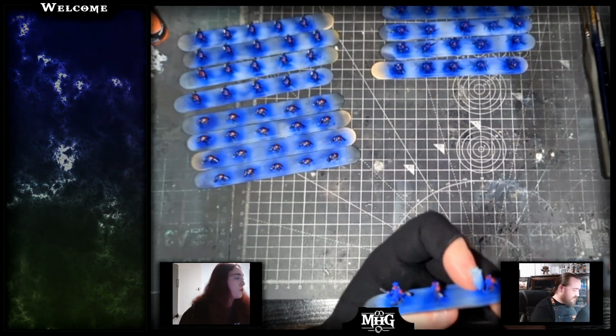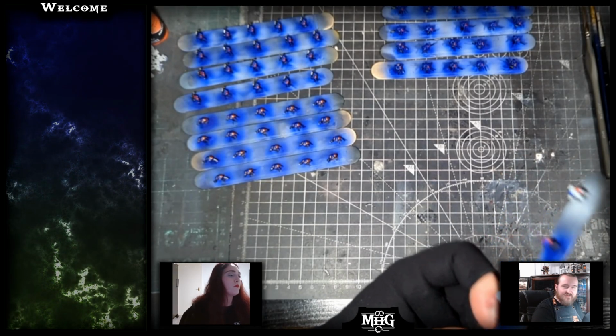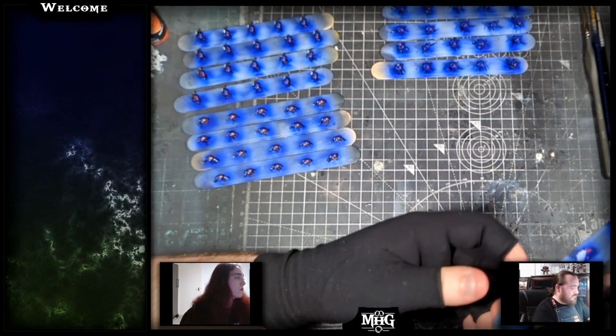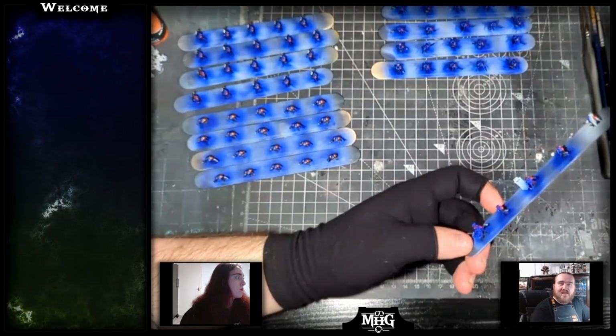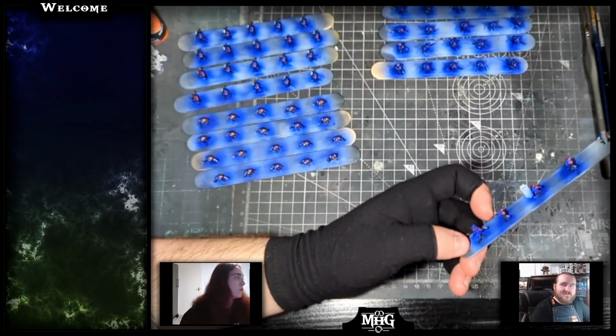Yeah, so the Tau are interesting. They're kind of cool. Probably not my favourite though. I like them because they're the classic, but they're not my favourite because they're a classic, if that makes sense.